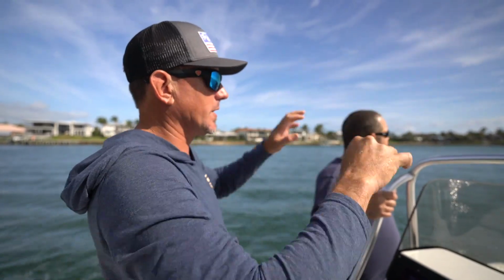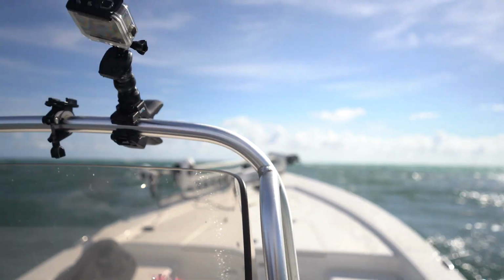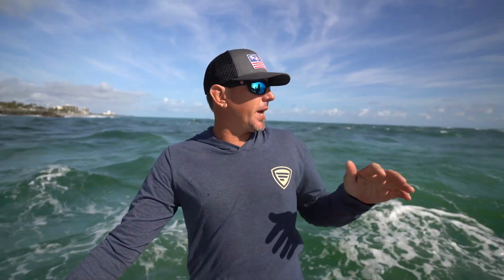And then once you're out of the inlet, you're pretty much good. But on an outgoing tide, these waves stack up tight and will put you in the bottom real quick. So you gotta be real careful. So if y'all notice how I did that, I didn't panic. I stayed on the outside, and now we're safe. Let's go.